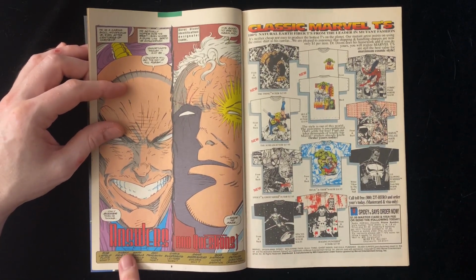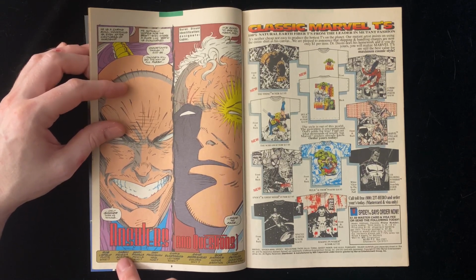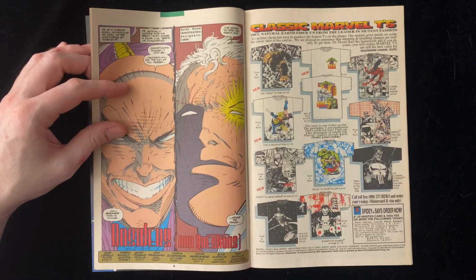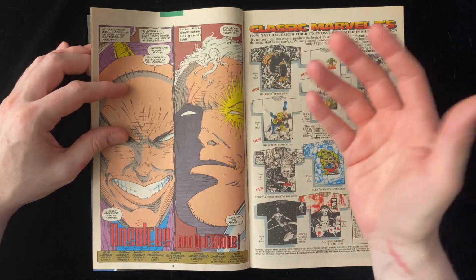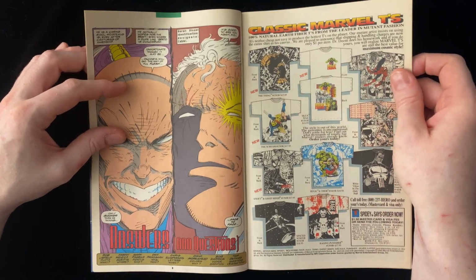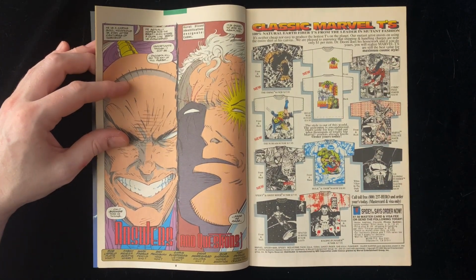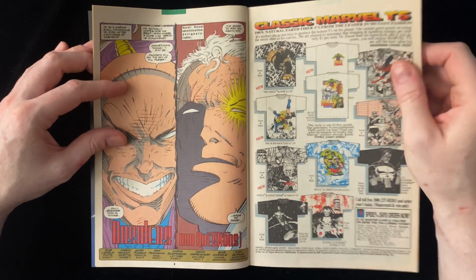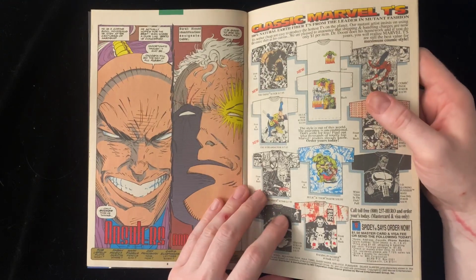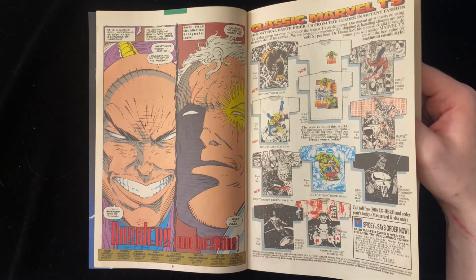Fabian Nicieza, he's going to be the one island of stability for the first couple years of this book. And he's the first person to actually do something with it, because he just sort of starts writing it like a normal comic book again, which it really wasn't. The first year of X-Force is by no means a normal comic. It is a very strange comic book. And Fabian Nicieza sort of makes it look a little bit more like a normal comic book. I'd say he starts working with Greg Capullo, who really becomes a superstar off the back of this. And from there he's snapped right up by Todd McFarlane.